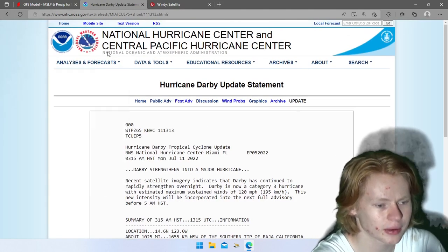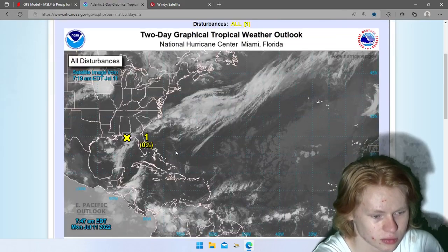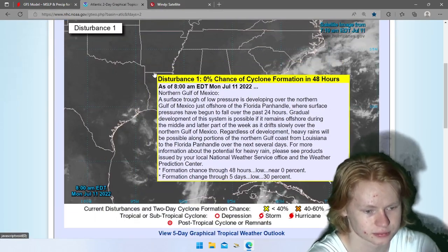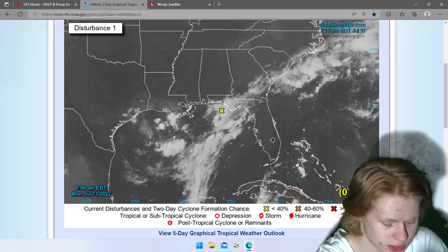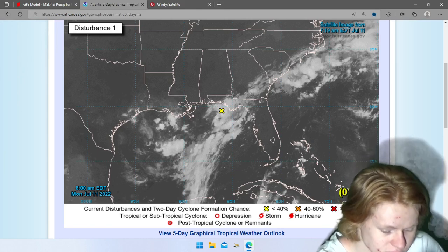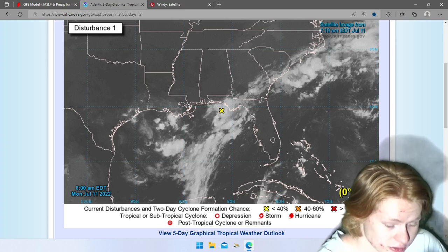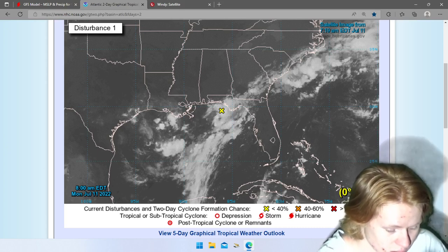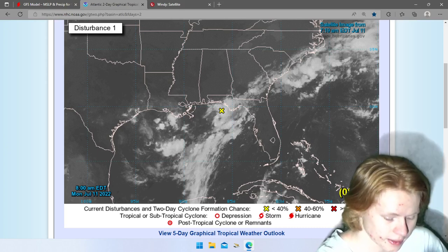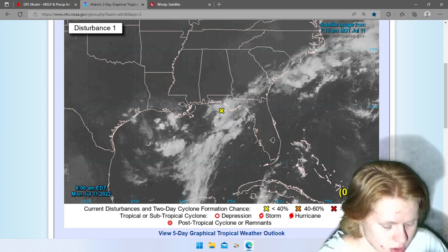I do want to talk a little bit about the Gulf of Mexico, because what we're seeing here, as you can see, it is now made its way over the northern Gulf, as you can see. A surface trough of low pressure is developing over the northern Gulf of Mexico just offshore of the Florida Panhandle, where the surface pressures have begun to fall over the past 24 hours. Gradual development of this system is possible if it remains offshore during the middle to latter part of the week. If it drifts slowly over the northern Gulf of Mexico, regardless of development, heavy rain will be possible along portions of the northern Gulf Coast from Louisiana to the Florida Panhandle over the next several days.